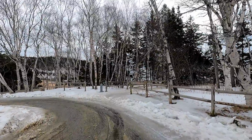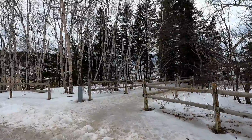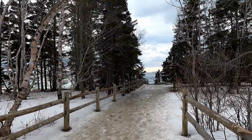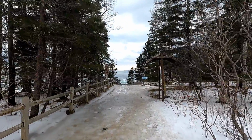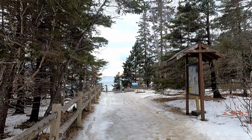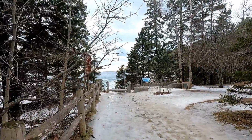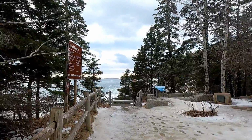I suspect it is going to be wet ice, because this is the path down to the beach, and it is a little slick, but fortunately there's slush along the edges. But in other places it looks like it's just water over ice. So if you come down here this time of year, you want to watch your footing, because falling down on wet ice is no fun, because at the very least you're gonna get wet.